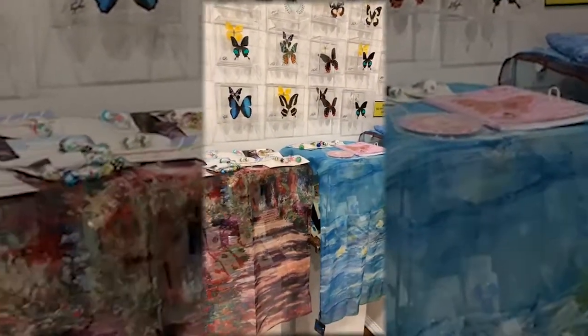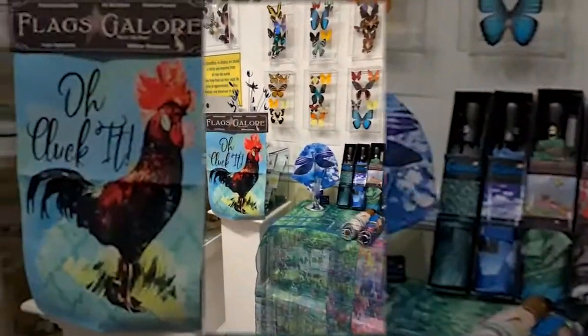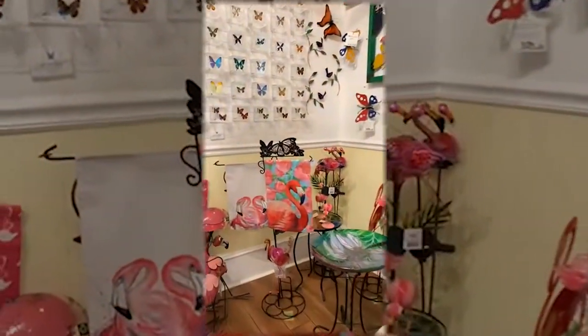How much for the flags? They're $14.95. All of them this week are the garden size. So they fit on that size stand and they're $14.95.